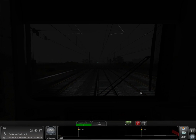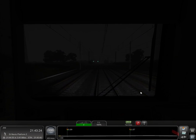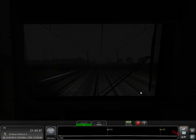I am debating at the moment if I feel like doing another run after this. I'm not exactly sure what I'm going to drive for said run, but I'll think about it as we're driving here, and depending on the time. I think the scenario is only 40 minutes, so that's not exactly the longest time in the world, so we can probably squeeze something else in.